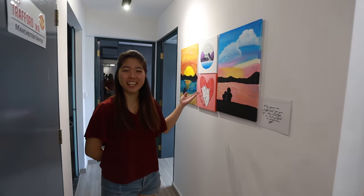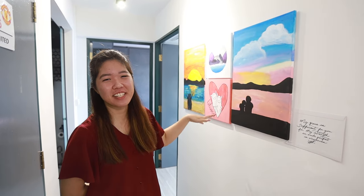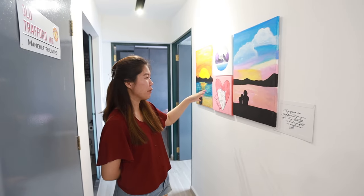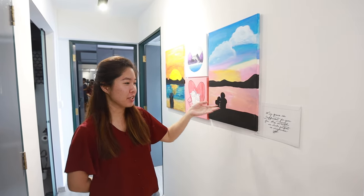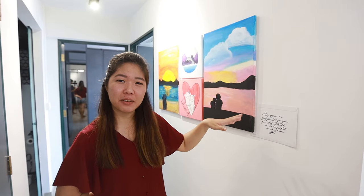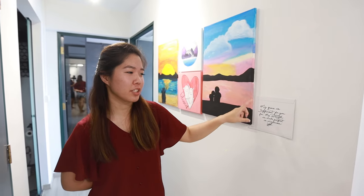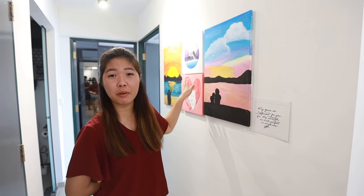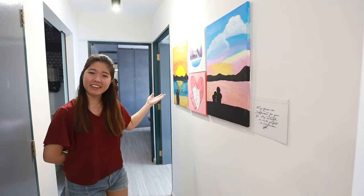So this is our home gallery. It's actually paintings from Chris and I at our own work bonding activity when we went painting together, art jamming. And then we also have this random quote here, because when I bought something from this local artist, it was on the envelope, so it was really pretty, so I decided to put it up together with the rest of our artwork because it's art. So yeah, welcome to our art gallery.